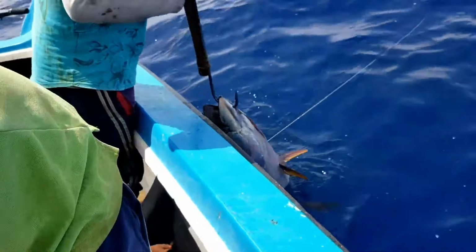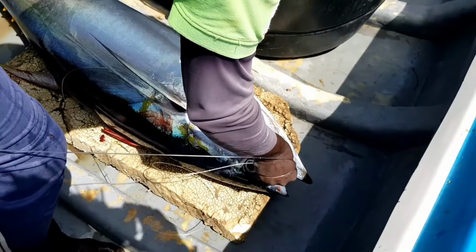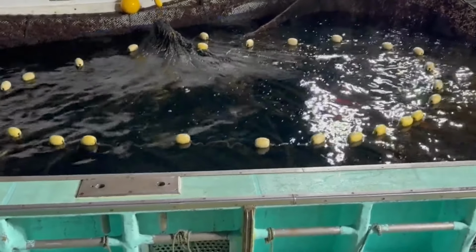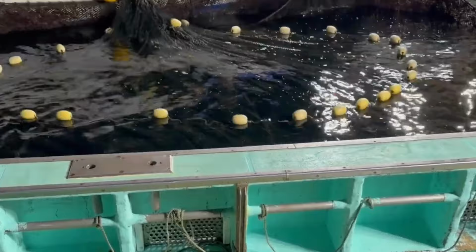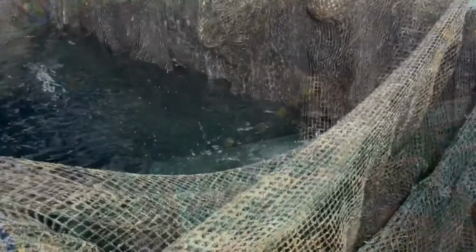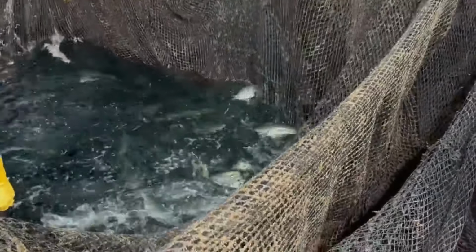In addition to using nets and fishing rods, some fishermen also apply the bait fishing method. They often use small fish or fake bait to attract tuna. When the tuna swims close, the fisherman will quickly pull it up. This requires skills in observation and quick reaction time.